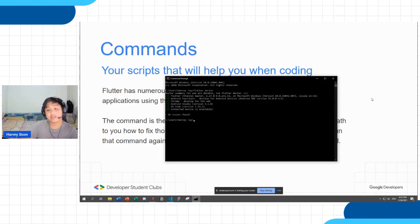I'm connected to the channel master. I have an Android toolchain ready. I have Chrome ready for Flutter Web. I have Android Studio. I have VS Code as well.